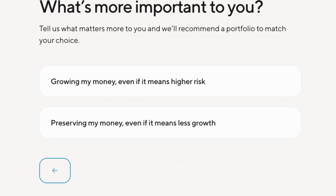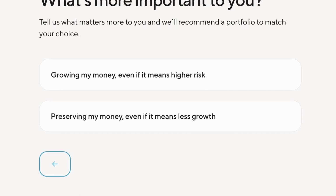And so the last question really is just asking you, what is your risk tolerance? So the 2 options are growing my money, even if it means higher risk, or preserving my money, even if it means less growth. And of course, this is up to you. But once again, I will encourage you to take on a bit higher risk and see your portfolio as a really long-term strategy. This is about building wealth and maintaining purchasing power over a longer period of time.